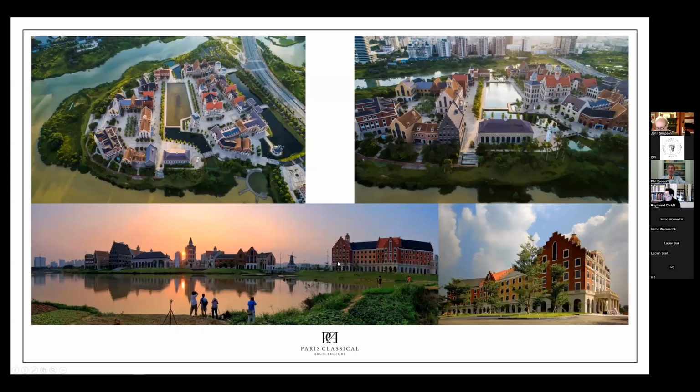This is the picture that was taken right after the construction. So you can see people are taking pictures from the outside of the city. And on the upper right side, you can see the buildings around our project. It's so different. So let's go on to Google.